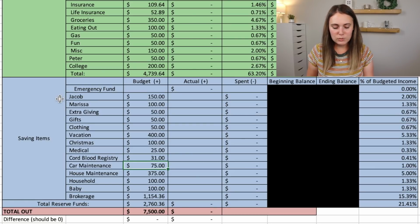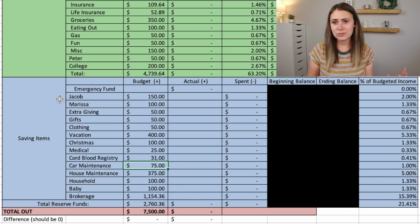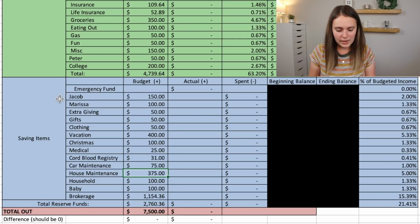Next we have car maintenance. We put $75 a month into a car maintenance fund to cover any sort of car repair expense that comes up with that. And then we have house maintenance at $375.